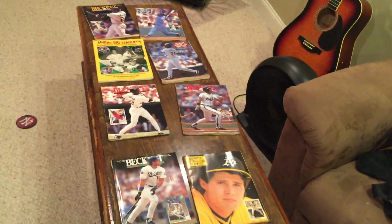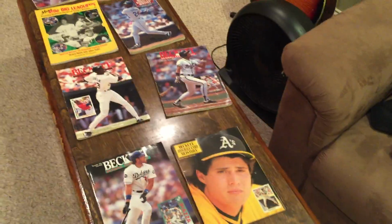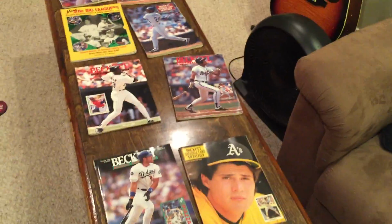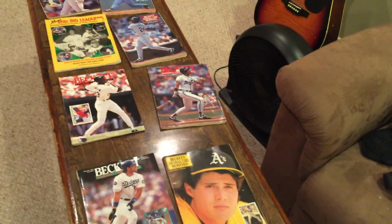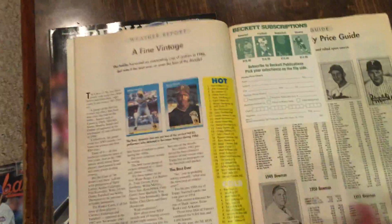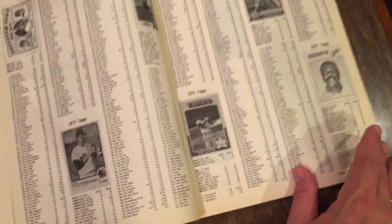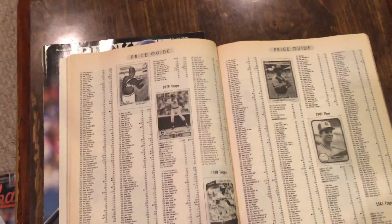And I just want to take you over to this. When they started distributing the Beckett Guide, it offered a new way for people to look at baseball cards. And this is from personal experience, the ability as a kid to see what the value of your cards are. And here is 1990 Beckett. So let's go over here. I'm going to pull up the 1986. And the cool thing about the Beckett back then is it had pictures, so you'd be able to find where the card was, what the value was.